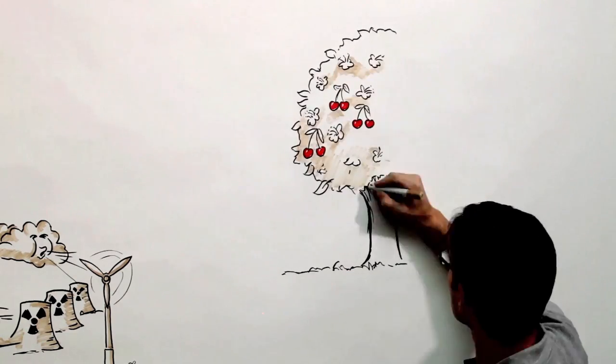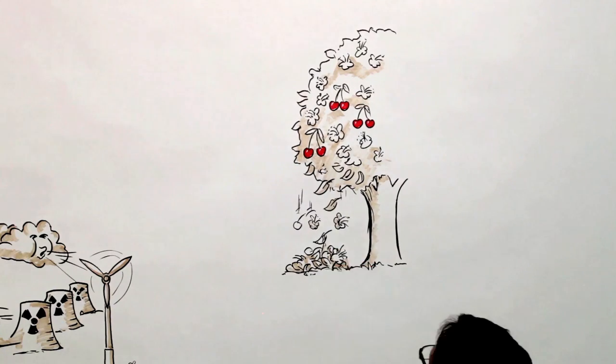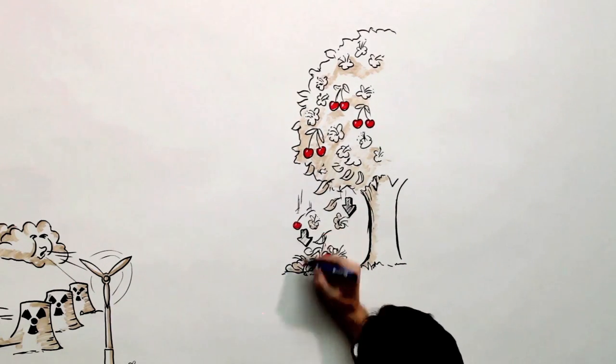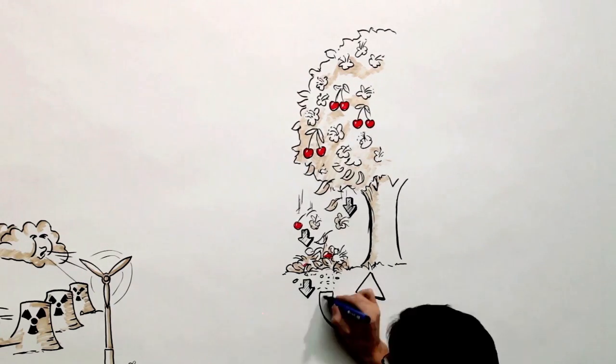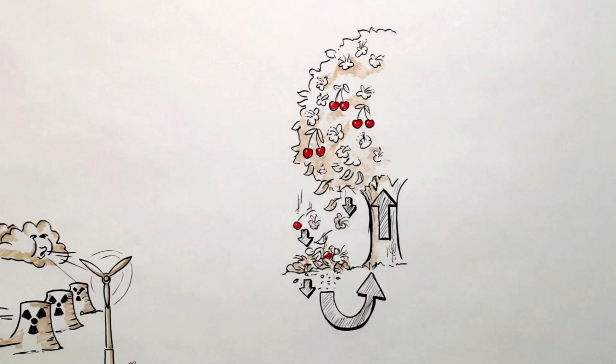A cherry tree produces endless blossoms. Once the cherry blossom season is over, the petals fall to the ground, where they do not become rubbish heaps, but flow back as nutriment into the cycle of nature. All resources remain intact and can be used again and again.